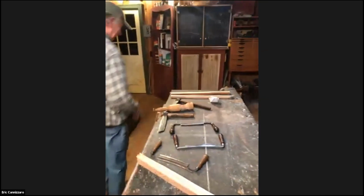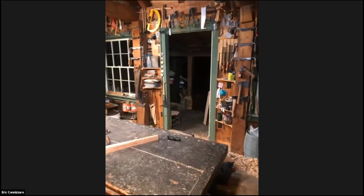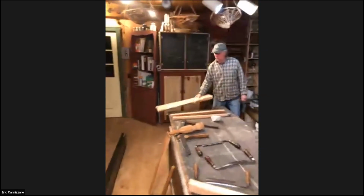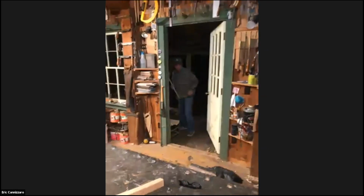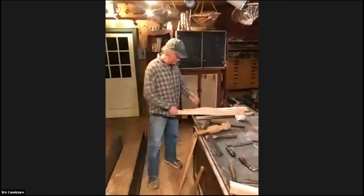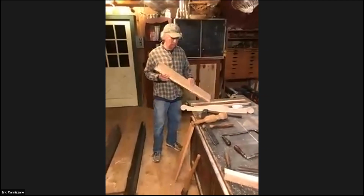Well, let me jump out here just a second. I was riving out. So, where is my compass? On the shaving horse there. Okay, so I'm building a fan back armchair right now. And I went out there to a piece, pretty much what you just saw me dealing with there, a little bit bigger. And I said, wow, I can get 2 combs out of this.